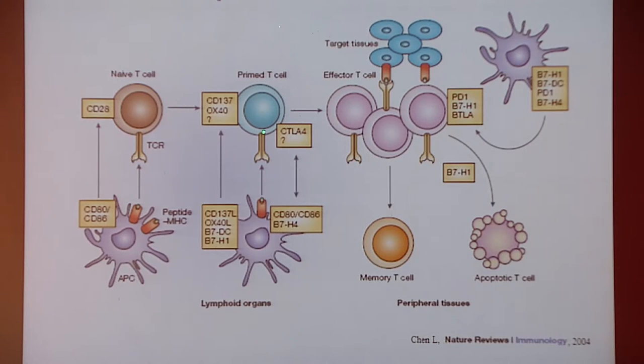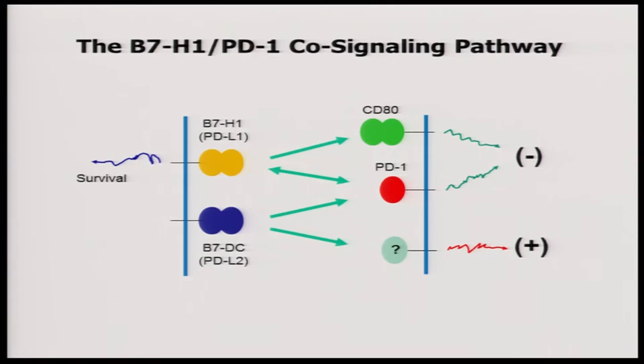Once the T cell is primed and exits the lymphoid organ, it is subject to another level of controls. This review is actually somewhat outdated; now many more molecules have been discovered. They control either at the effector and memory T-cell level, or at the site of the effector organs. Today, I'm going to focus on one particular pathway, which we have now studied for more than 15 years.